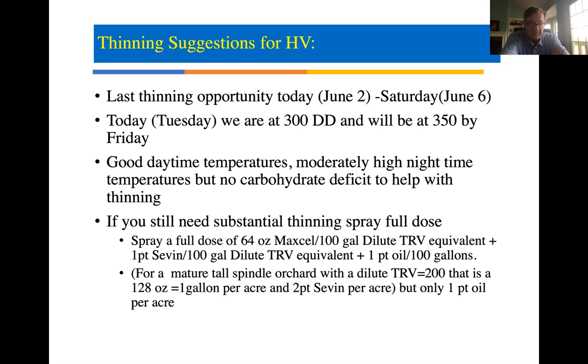Now, I'm suggesting that this year you go ahead and concentrate that for this late timing, just because if you really need thinning and it's kind of mild weather, that might help a little bit. But the oil is not concentrated. If I suggest here just 1 pint for every 100 gallons, you have a sprayer that has 500 gallons, you put in 5 pints and no more. Even if you're only spraying less than 100 gallons of water on 200-gallon trees, it's just that amount of concentration in the water that we're looking for.